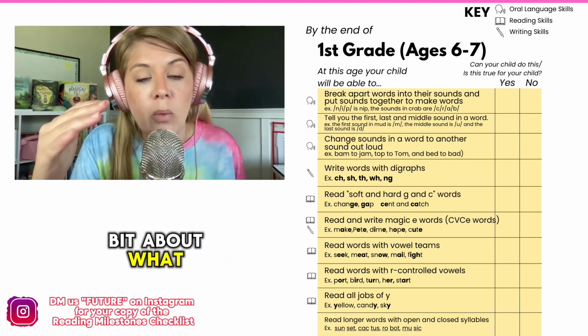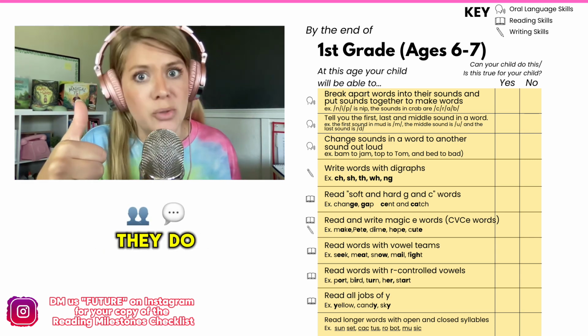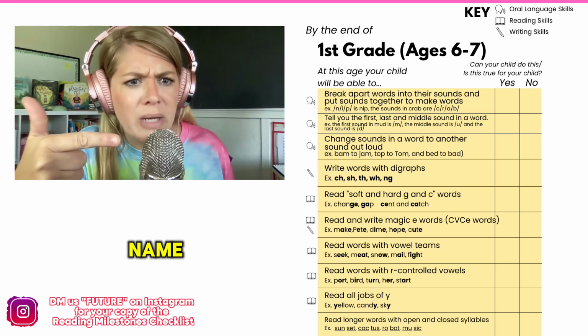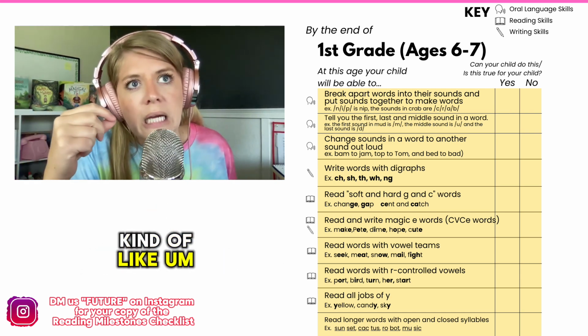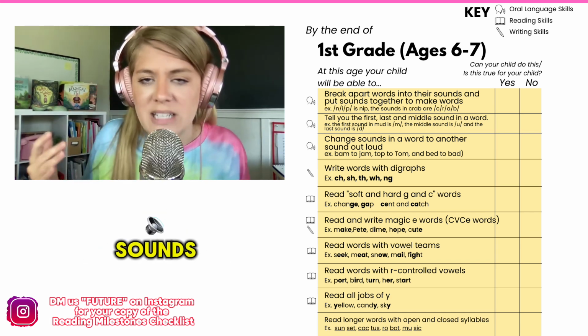So they are going to be mastering, let's talk a little bit about what they're going to be working on. A lot of different types of vowels. So long vowels where they do say their own name. The vowels say their own name. Short vowels where they don't say their own name. And those tricky vowels, kind of like those ers, those ows, those oys, those weird sounds.